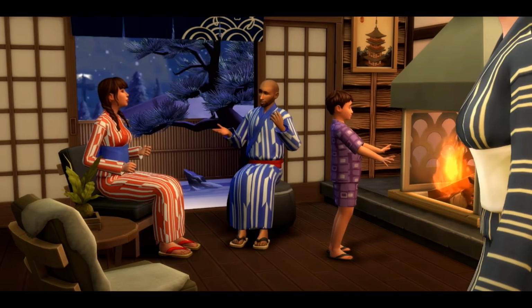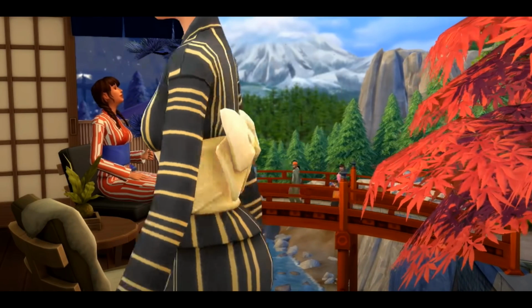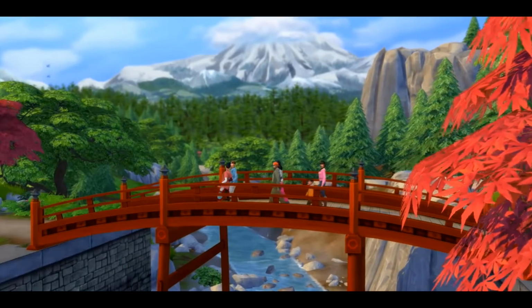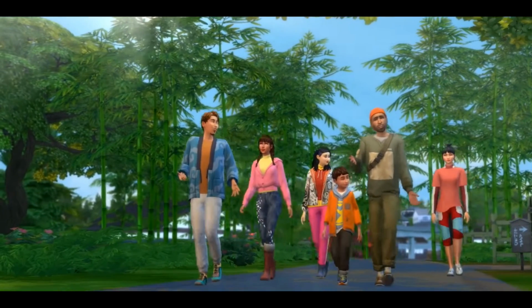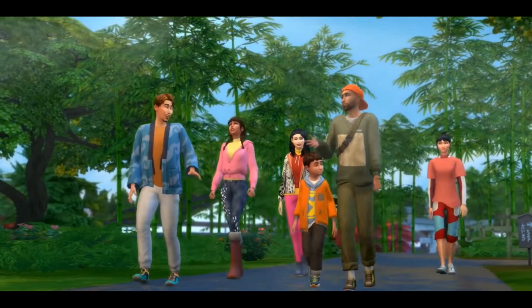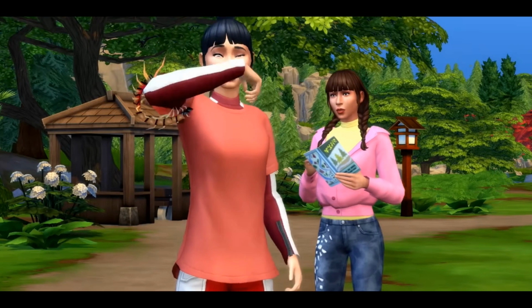I do see a new plant. I found it. There is a new plant sitting on that end table, and I like the new chairs. There's a new fireplace. Very cute. I like the cat that's on everything. That's a very safe way to add new build-buy objects. Put a cat on it, and then everybody will be okay with it. And then we have a very lovely little bridge. I love the bamboo. I'm a big sucker for bamboo. But I don't think there are a lot of new plants that I have seen yet.